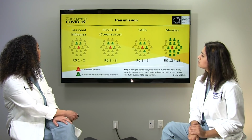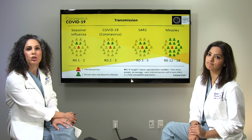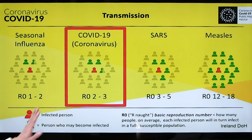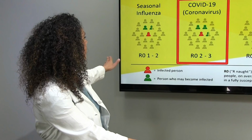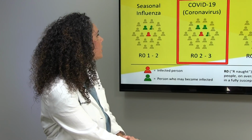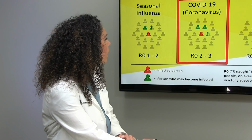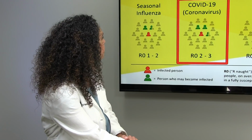So this is a schematic infographic to show how viruses are infected and transmitted. On the right, you have measles. You have the first infected patient on the right. So let's look at measles. And then many people turn green. So that's an R0, or the infectivity, or the reproductive number of a virus. Almost everyone there has a color. Now, when we look on the left, seasonal flu, its R0 is about 1 to 2, and COVID-19 is right in the middle, about 2 to 3. So it's still very infective, and one person can infect many people.